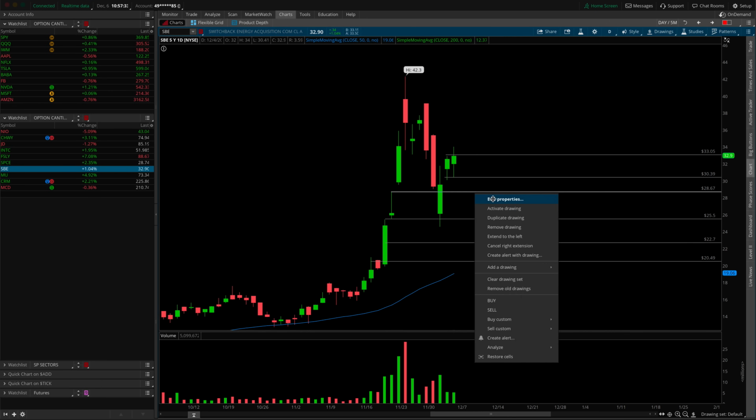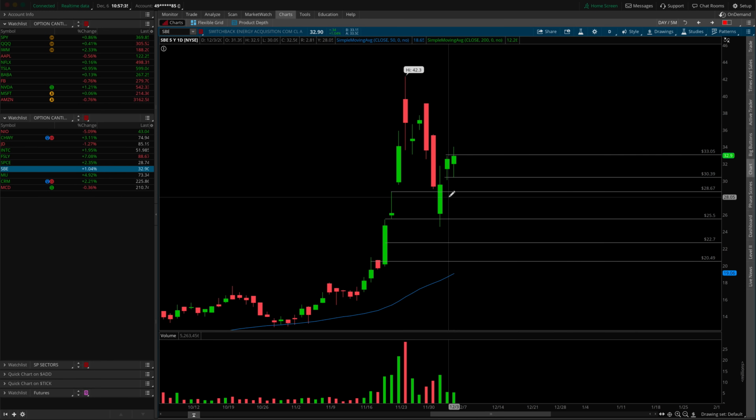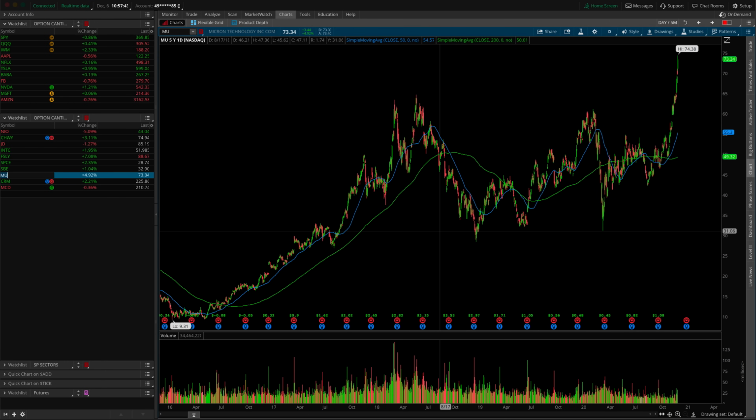It's not really that important of an area, but 28.67 maybe, because it's these two lows. We'll just leave it on the chart for now, but really it's back down to 25.50. So I'm leaving MU zoomed out for a specific reason, of course.